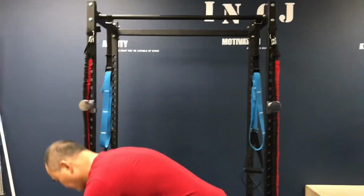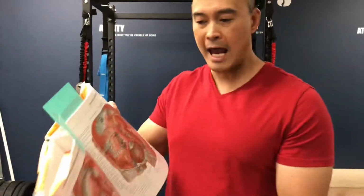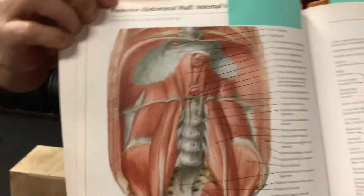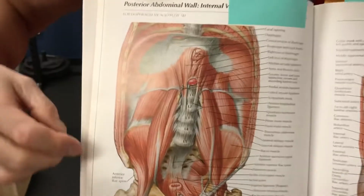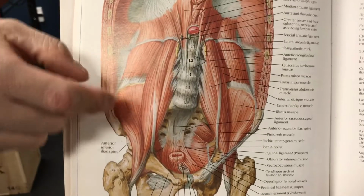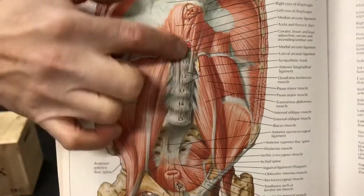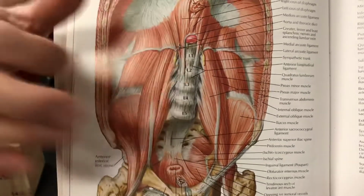I brought out Netter here. This is the Atlas of Human Anatomy by Netter. And the muscles that we're talking about here are the muscles of the posterior abdominal wall. The muscles in question here are the iliacus right here, the psoas, and the iliacus and psoas make up the iliopsoas muscle group. And you can see that the psoas really helps to support the low back. If you're sitting for long periods of time or standing for long periods of time, this guy can get really nasty.